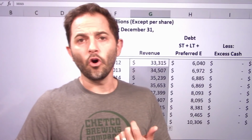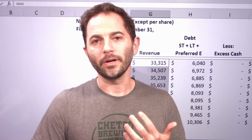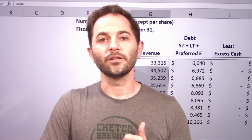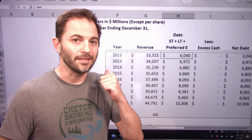Now, I would normally do EBITDA growth, but because it's an insurance company, they don't report EBITDA. It's not something we can get, so we're going to check the box by saying it is profitable, and we're going to move on to look at debt and leverage. So next thing we want to do is look at debt.